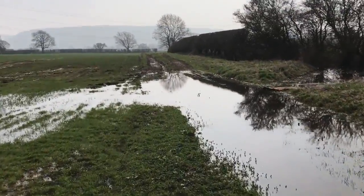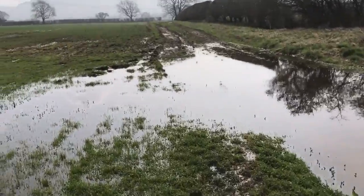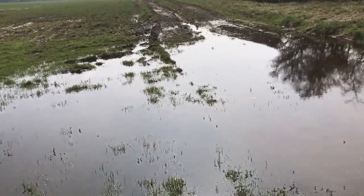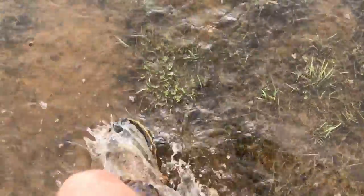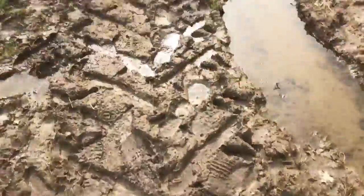Following the path down the fields, and I spoke too soon about not having any more water to go through, because I forgot about this bit. This is even thicker. This is even deeper. Whoa! Right over my ankles. Woo. Just got to clean the shoes a little bit, but I'll soon get muddy again.